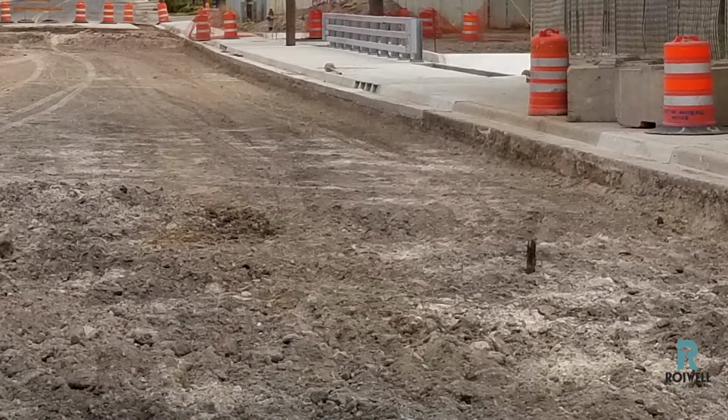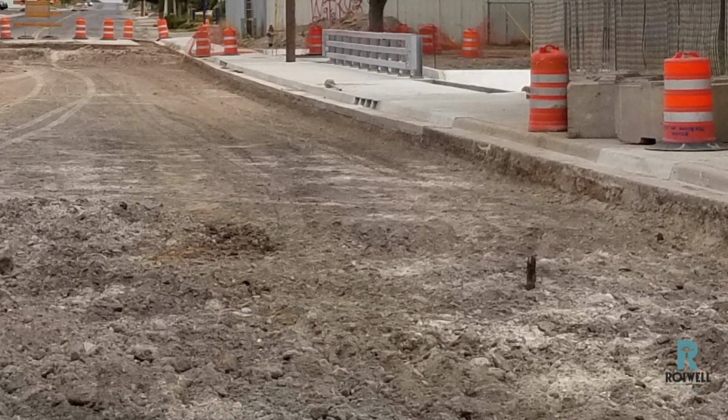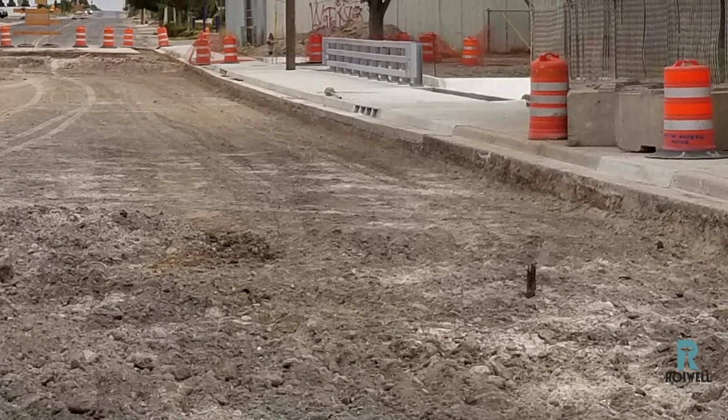So we proceeded with the project. We were getting ready to start the first phase of paving when we had another delay because the water department was having some water problems and they wanted to reconstruct some water lines. So the water department took a month to do their part, and then we had to come in and start our roadway portion. So that was another month of delay.